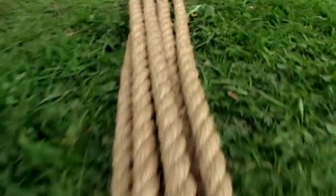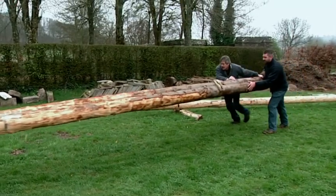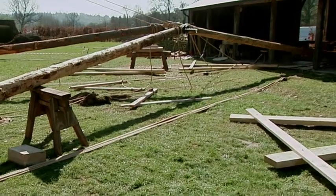The medieval crane builders are preparing for their first lift. To assemble their crane, they need to erect another crane, a tripod or A-frame.